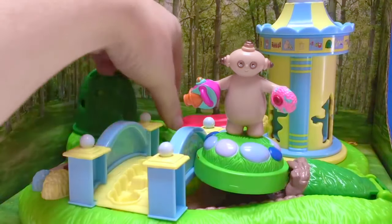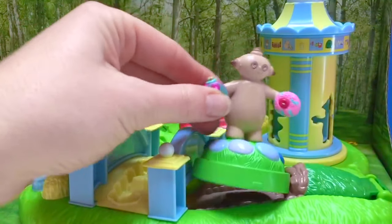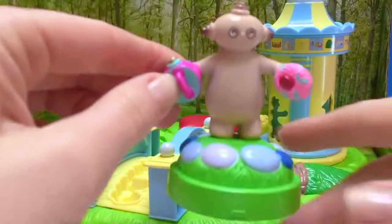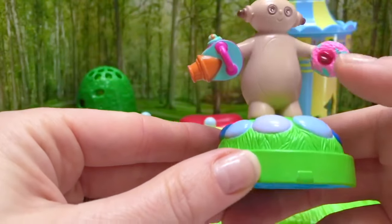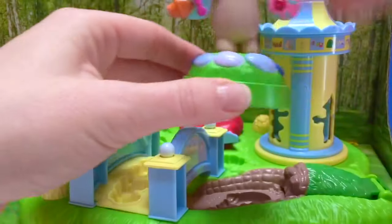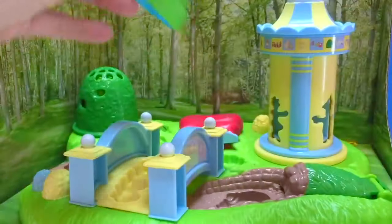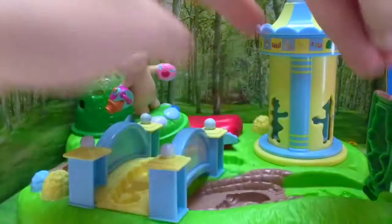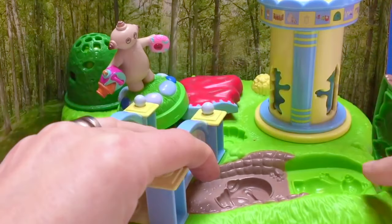Today we're going to play with our In the Night Garden Play-Doh set. And we're going to make some Play-Doh MAKKA PAKKAs. And here's our MAKKA PAKKA Play-Doh stamper, and he's got his sponge, his little soap, his uff-uff, and he's got a little MAKKA PAKKA stamp face underneath. There's also a little MAKKA PAKKA stamp under his cave.